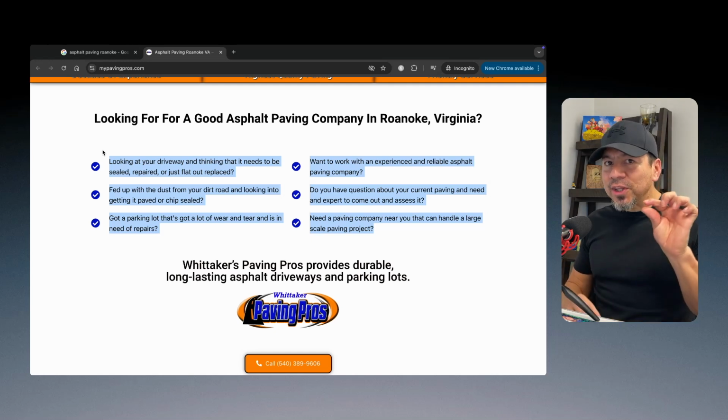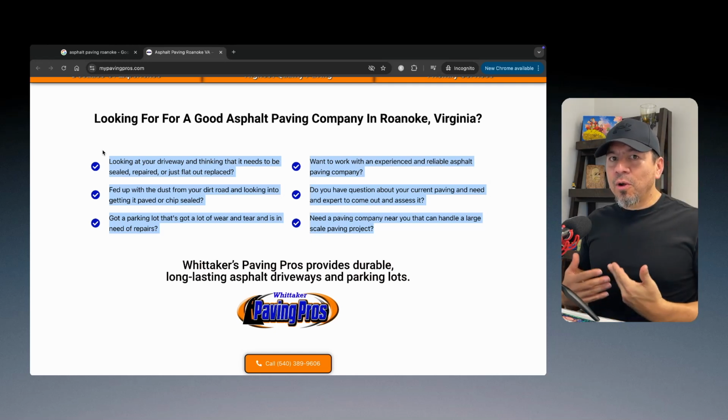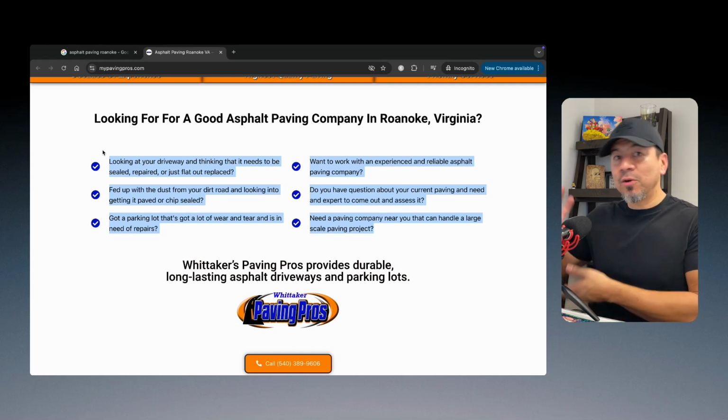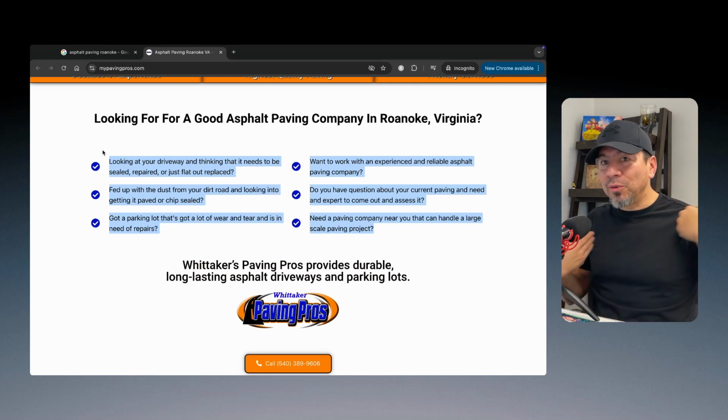Because if you're really, really thin on content, the crawler's going to crawl through here. It doesn't see it as super important. So it's going to bypass this website and go to another one that provides more information. But you also don't want to overdo it, the way I see it.